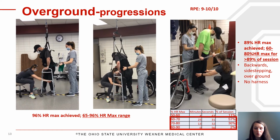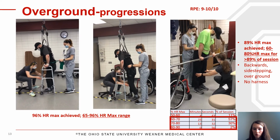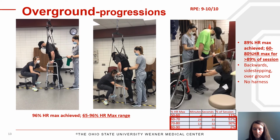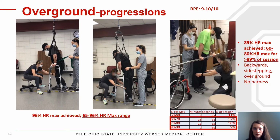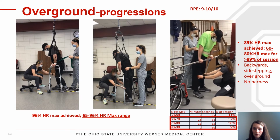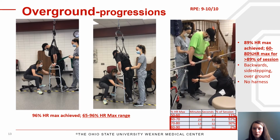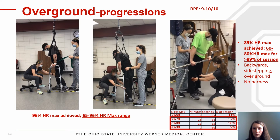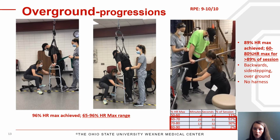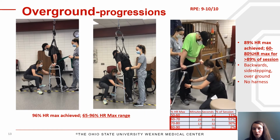And during this whole session, he also maintained between 65 and 96% of his heart rate max for the whole session, all except for a few minutes here at the end. The resistance. And then we also did some sideways walking to work on change of direction. And for the session, whenever he didn't have the harness on, he achieved 60 to 80% heart rate max for over 89% of the session.